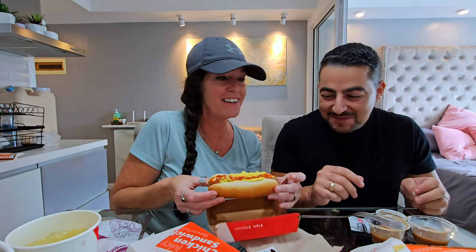Have you guys seen Lady and the Tramp, the Disney movie where they eat spaghetti? This is not usually our cup of tea. Ready? All right. Okay. Let's do it. You gotta get over the table. Ready? 1, 2. Good. Proper hot dog. This is what I was craving the other day. I have a bun in my teeth now.